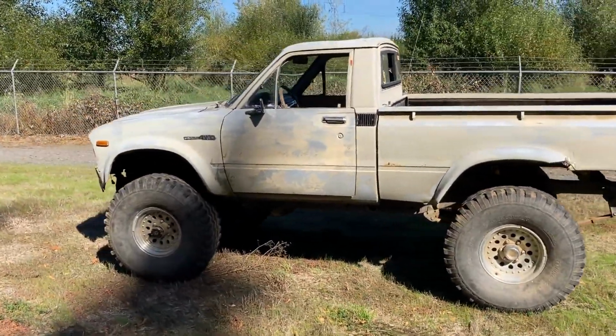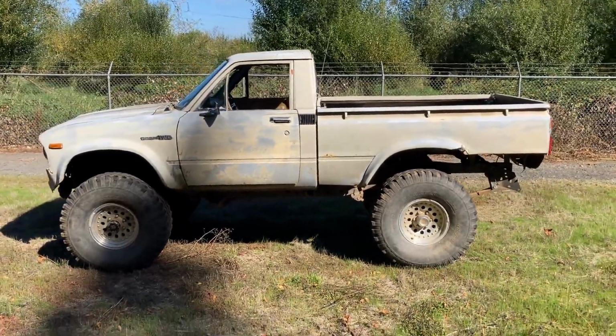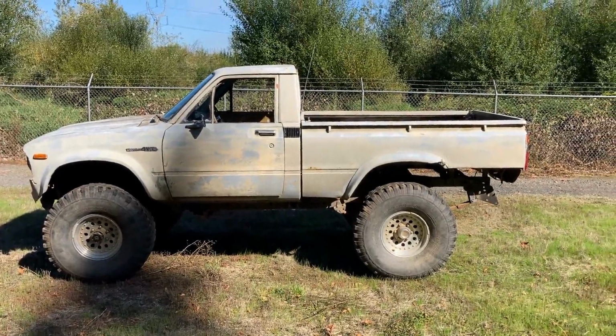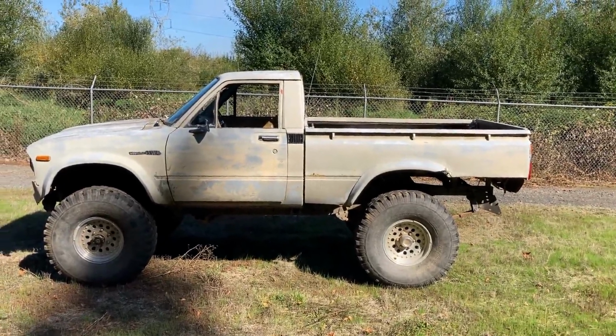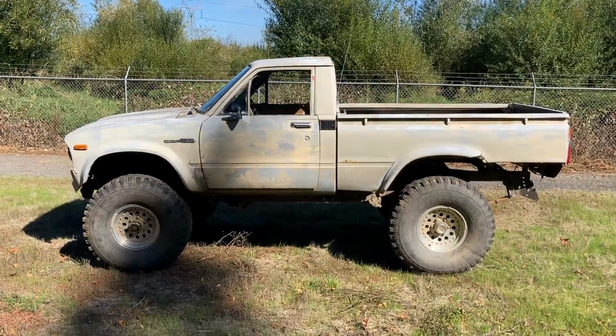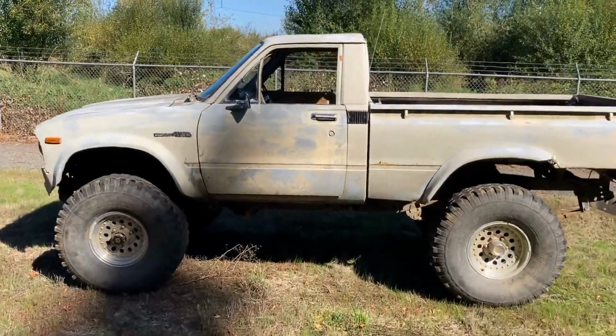Because you see videos about old trucks getting redone or whatever, and it's just an old truck that they found. This is, for me, not just an old truck. It's a way to keep the memory of my dad alive.